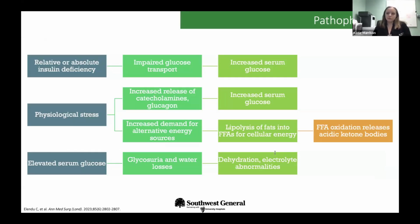So most often this is some sort of illness, but this could also be triggered by a cardiac or a neurological event. Many times these triggers do occur along with insulin non-adherence. So that's where the relative or absolute insulin deficiency comes back in. But in response to physiological stress, we have an increased release of catecholamines and glucagon that causes a further increase in our serum glucose. As part of that stress, we also have an increased demand for alternative energy sources since we're not able to use glucose effectively.